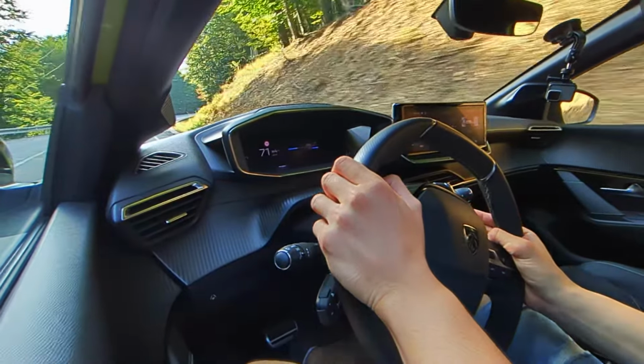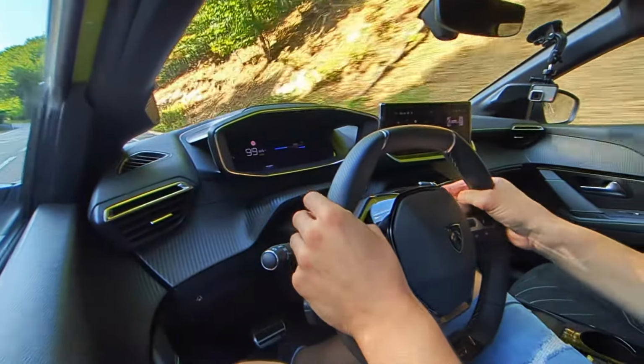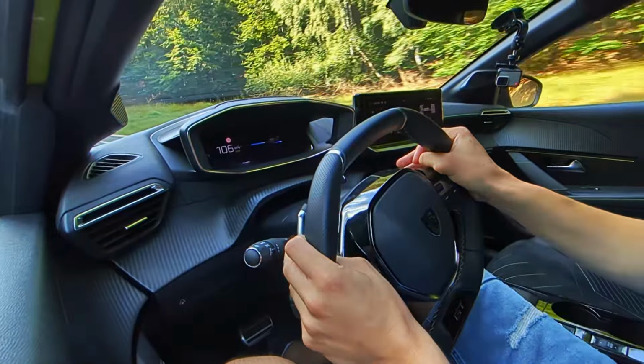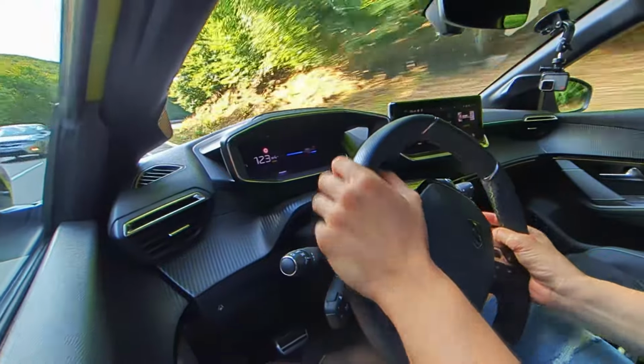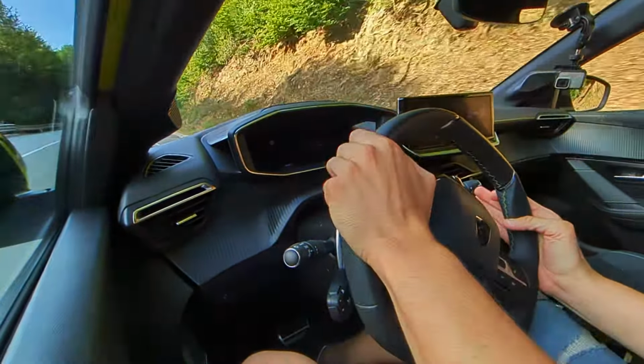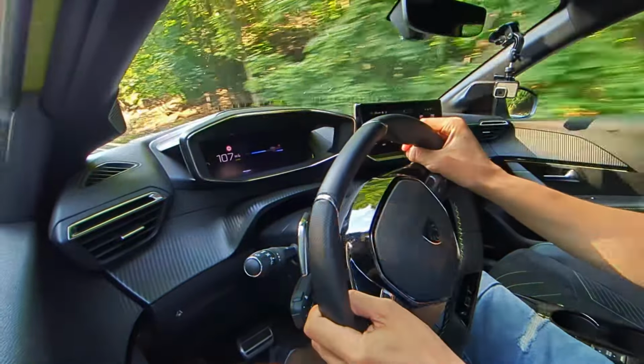4, 5. Okay, so when you're at the top of the rev range, the car changes gear itself. But other than that, it kept me doing what I want. So there is a biker behind me.